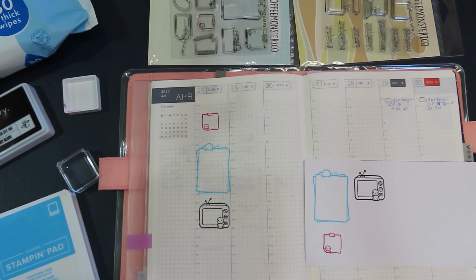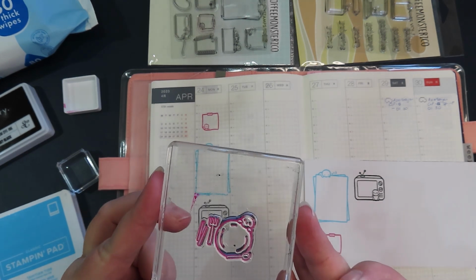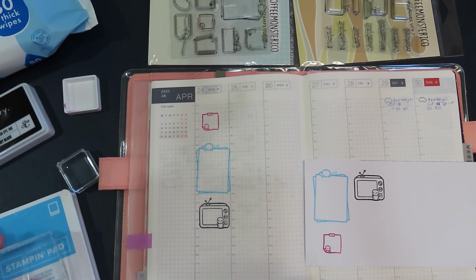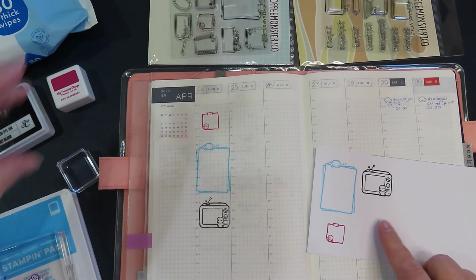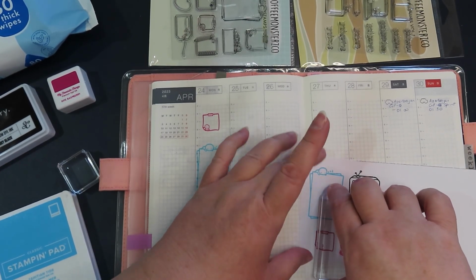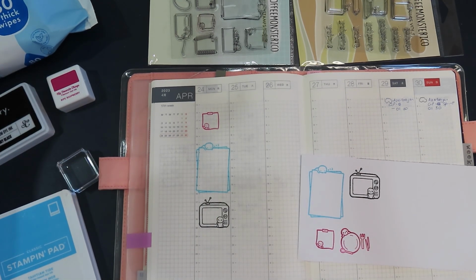Okay, you can see here, maybe if I take my finger out of the way, can you just see there I have hit the acrylic block? That should not transfer, I'll show you, because the stamp is sitting up higher than the acrylic block, but we'll do it on here first just to be sure I'm right. Yep, it didn't transfer, but I will now get it out of the way.